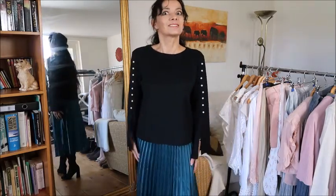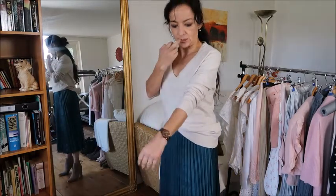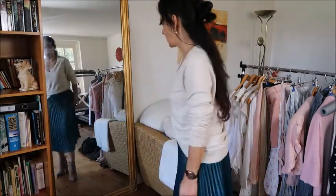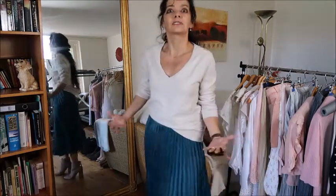So the blue-green skirt. And to show you that you don't only have to pair the blue-green with black, I paired it with beige. It's also a new jumper from C&A. It's a cotton nylon. Feels very soft, feels very nice. I paired it with some beige boots and a totally different look with another color than the black, and I think it looks really nice.